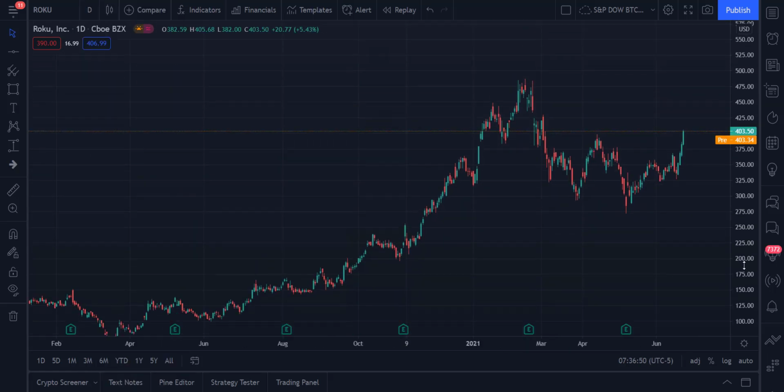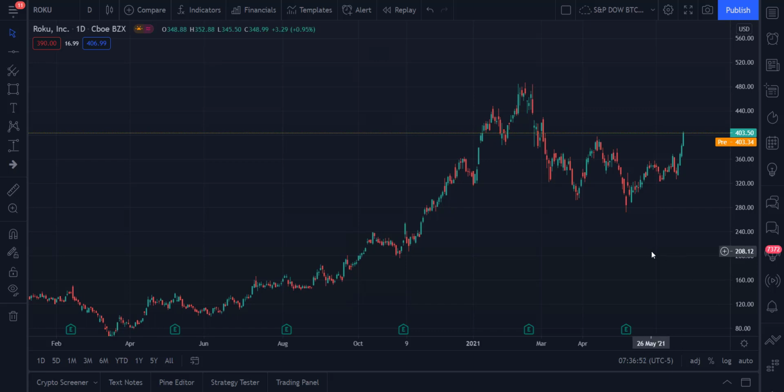I'm just going to make some observations. So obviously we have some nice lines that we can put in on this chart. We're going to make a horizontal line. First off, I'm going to make one right here.